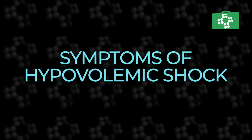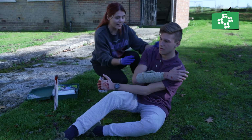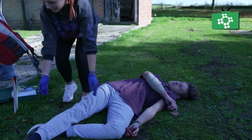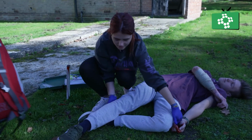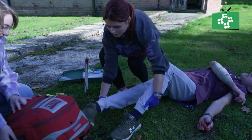Symptoms of hypovolemic shock may include pale or clammy skin, rapid breathing, rapid heartbeat, and confusion. In severe cases, the person may lose consciousness. If left untreated, hypovolemic shock can be life-threatening. That's why it's important to seek medical help as soon as possible if you or someone you know is experiencing a catastrophic bleed.